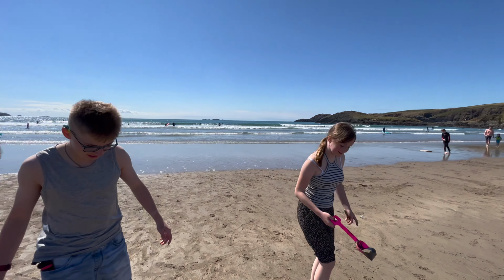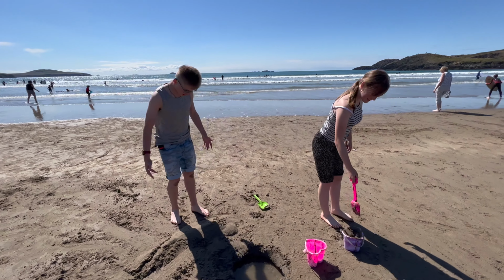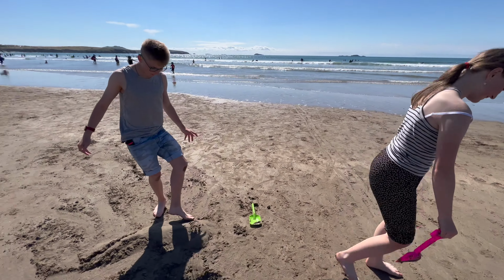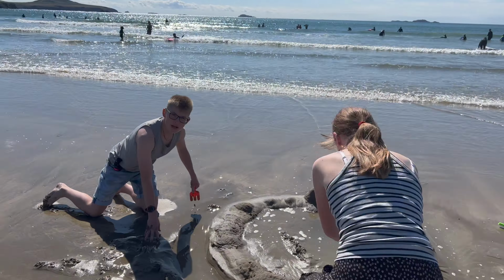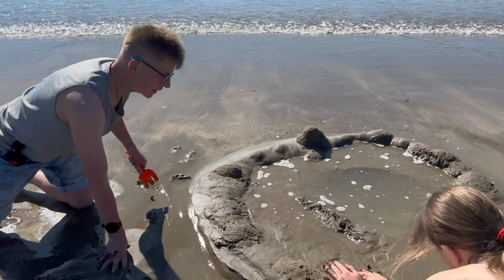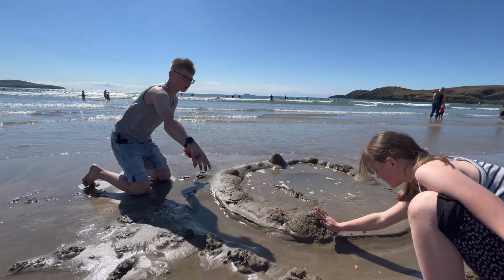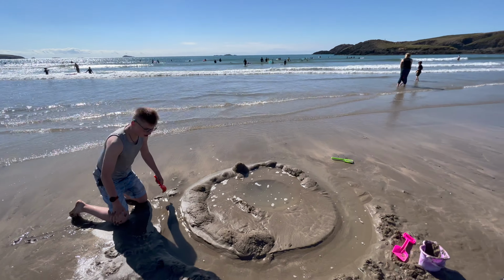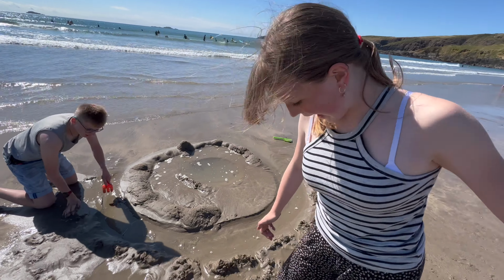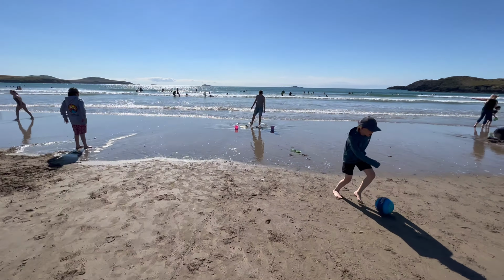We're having some fun in the sand right now. We're trying to make a donut. It's just amazing, a sand donut. We're going to make a castle here. And the tide's coming in. There's water here. The tide's ruined our castle, so it's not a castle anymore.